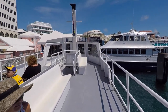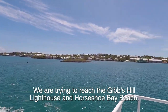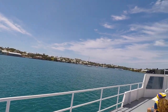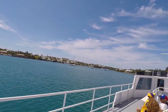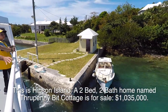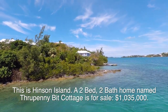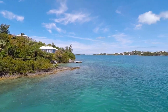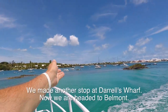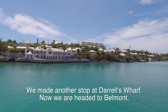We're going to leave Hamilton here and head over to the Gibbs Hill Lighthouse and then Horseshoe Bay Beach. We're on the ferry boat, coming from Hamilton, headed towards Belmont, which is hopefully near the lighthouse, but it's beginning to look like it's not going to be very near the lighthouse. I just don't know. Stop here. A couple people got on, a couple people got off. I'm not sure what the name of this stop is, but I think it's an island. Okay, now we're going to back up and go around that way. Made a call there. Now we're headed for the next ferry terminal, we'll call it.